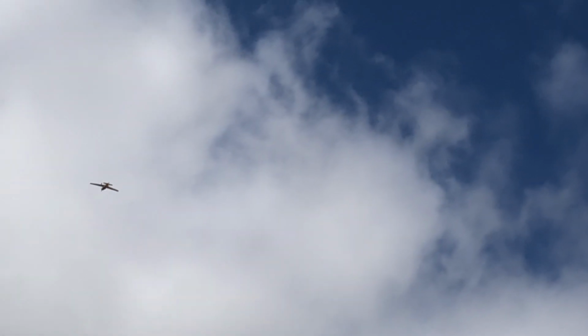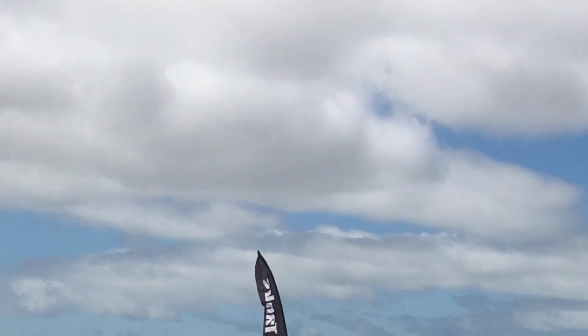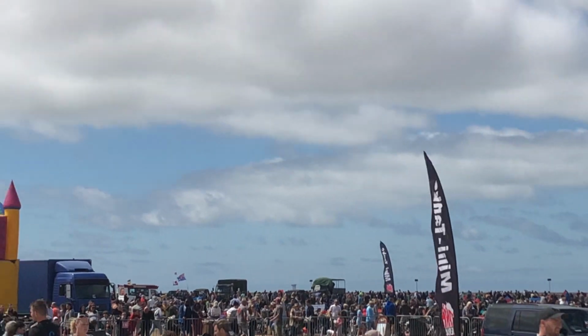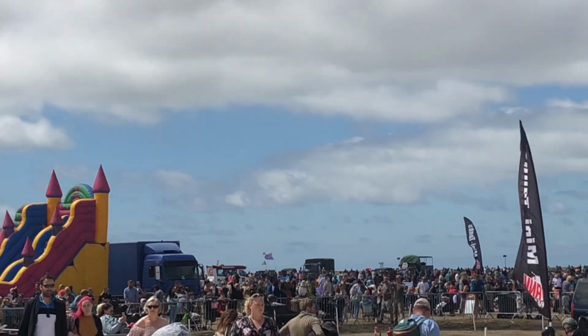Lovely big barrel roll there, as if you are flying around the outside of a large barrel. Plenty more of those still to come during the rest of the air show. Best one in a while. Gentle manoeuvring going from left to right, keeping the slope full.